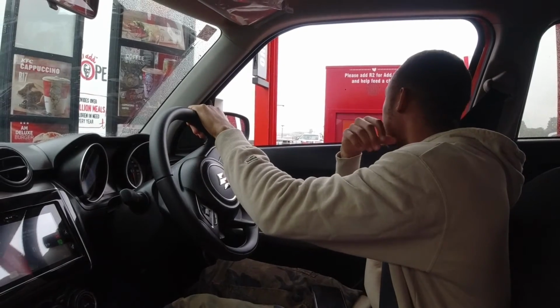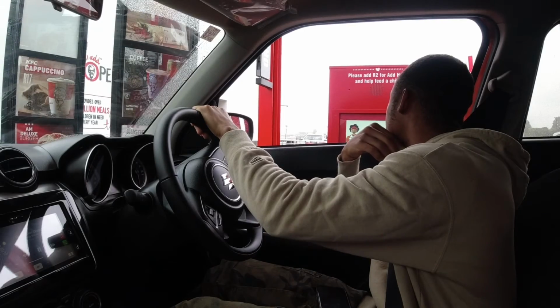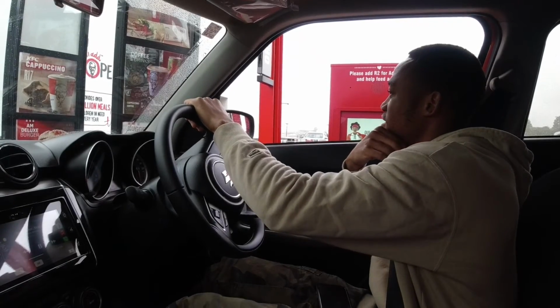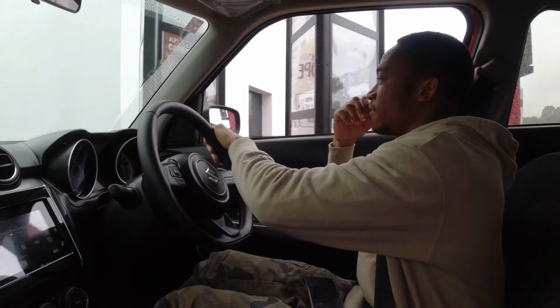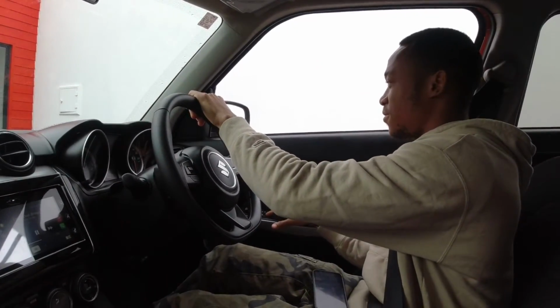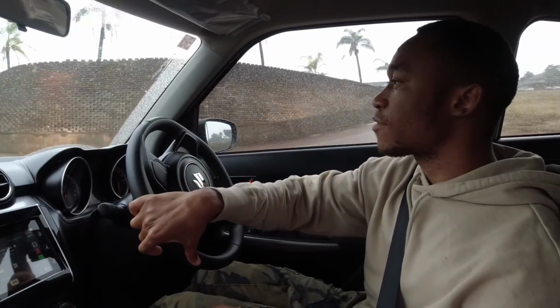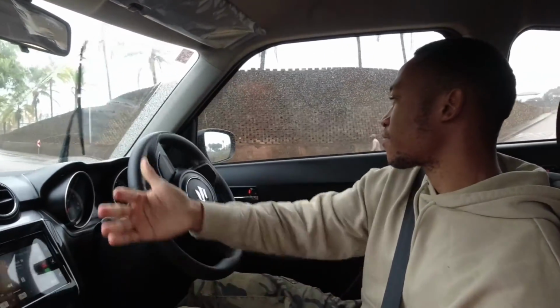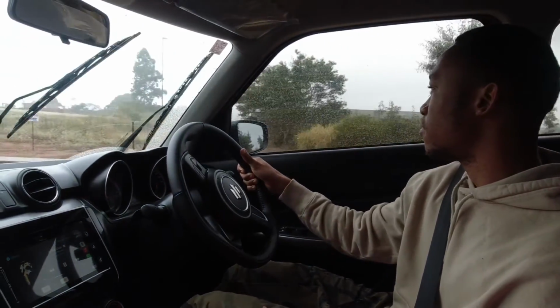But I'll tell you, it's very stable at high speed. Like when you're driving really quickly, it doesn't wander around or shake around. It feels really stable. Now the GLX comes with 185mm section tires, whereas on the GA and GL you get 165mm tires, so narrower tires. So on the GLX, I guess the car is more stable with its wider tires, so that is something to note as well. Other than that, it feels like any other car really.